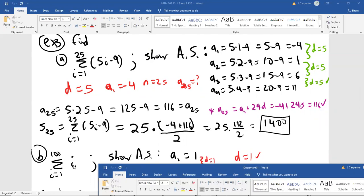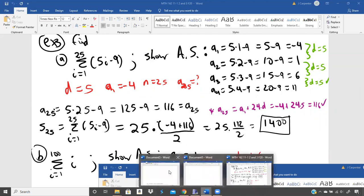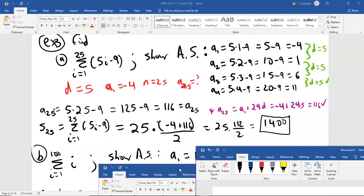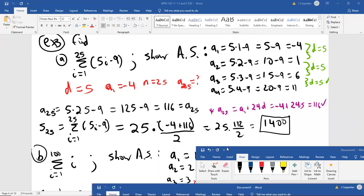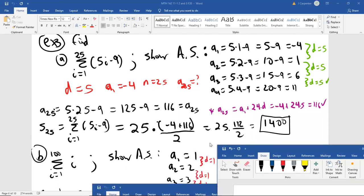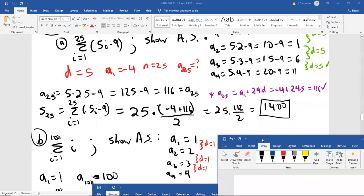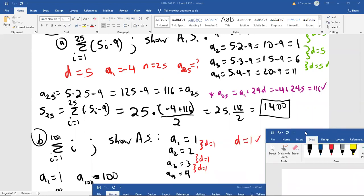You just plug in the 1. There's nothing else to do to it. It's just 1. Then let's find the second term, which is 2. The third term would be 3. The fourth term is 4. The difference between the first and second term is 1. The difference between the second and third term is 1. If you keep going, the difference between the third and the fourth term is 1 because it just keeps incrementing by 1. So that means it's arithmetic with a common difference of 1.